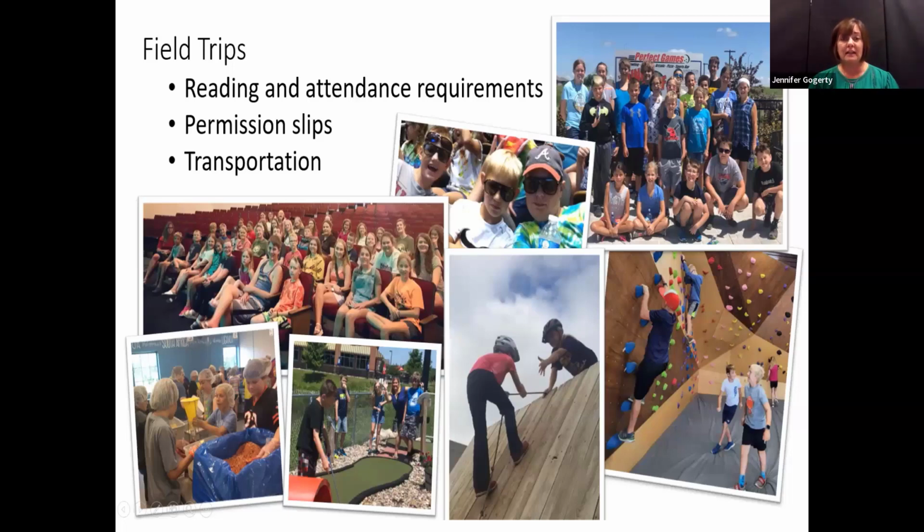But we've done many different things, from going to the children's theater, to going to Perfect Games in Ames, which has laser tag, arcade games, and mini golf. We packaged meals for Meals in the Heartland one time. We went to Camp Dodge to do their training course that they have. The picture on the far right is bouldering at Jester Park. That is really cool. They have archery there. We did some hiking. So a lot of things. We're fortunate to be in central Iowa, where we have a lot of resources available, but we don't have these things right in our town.